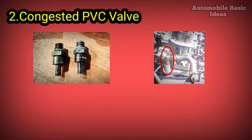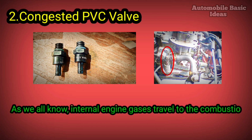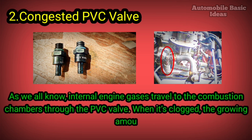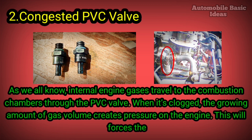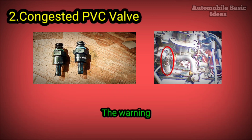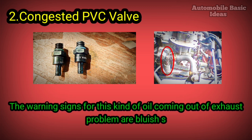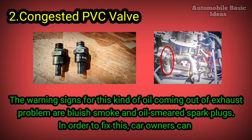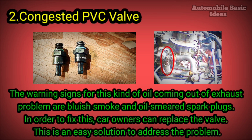2. Congested PCV valve. As we all know, internal engine gases travel to the combustion chambers through the PCV valve. When it's clogged, the growing amount of gas volume creates pressure on the engine. This will force the oil to pass several seals and into the exhaust pipe. The warning signs for this kind of oil coming out of exhaust problem are bluish smoke and oil-smeared spark plugs. In order to fix this, car owners can replace the valve. This is an easy solution to address the problem.